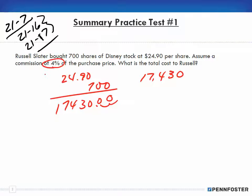But we also have 4% in commission charges, so I'm going to multiply that by 1.04. Remember, as a quick aside, 4% as a decimal is 0.04. Since we're adding the 4% to the 17,430, that's why it's 1. The 1 represents 100%, so we're adding 4% above the 100% to the 17,430.